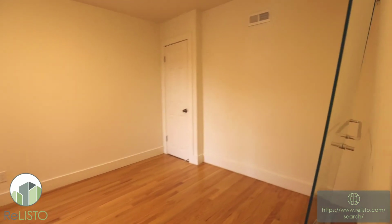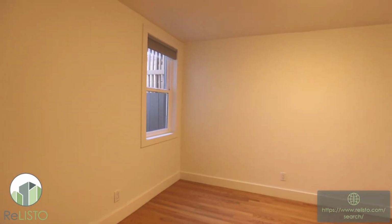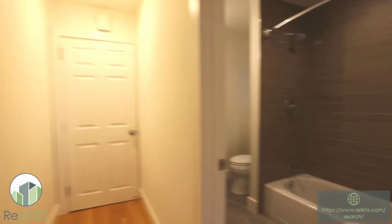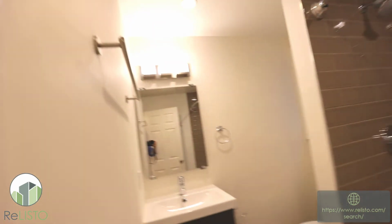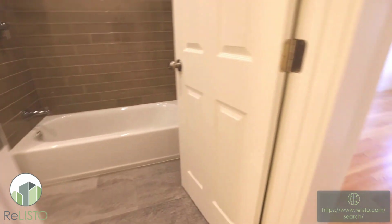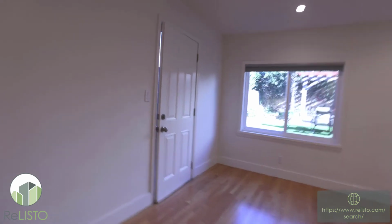So this is the bedroom, closet, big space, 3-prong outlets everywhere. And then here, you have your own private bathroom as well, depending on how you utilize the space. Tile, black backsplash, and flooring. Just really gorgeous. This is a really good energy down here.